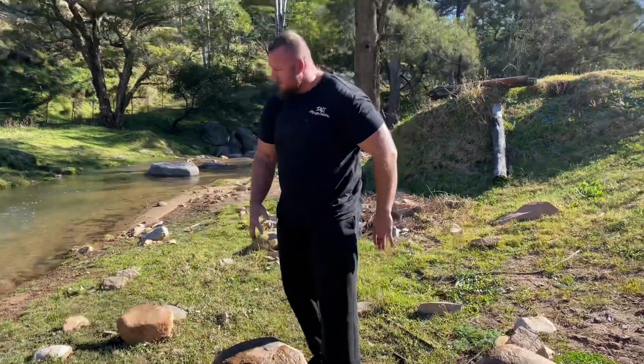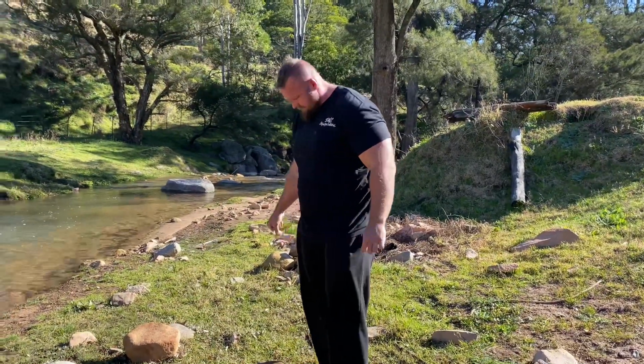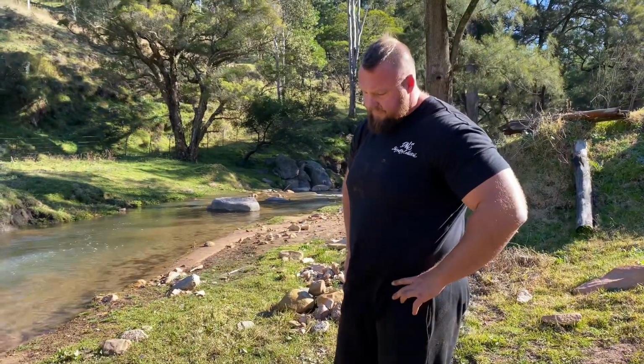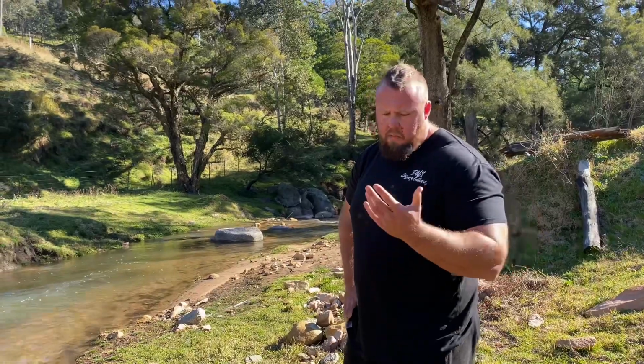Oh, that's wet. So you would say that this stone is potentially around 150 kilos dry? Yeah. So it could be more than that now. It could be less. More. I mean, a stone this dense probably doesn't take on a lot of water.